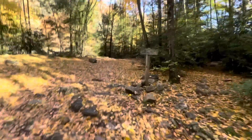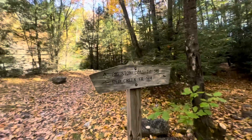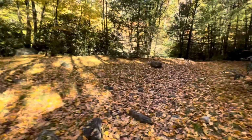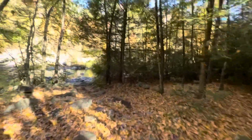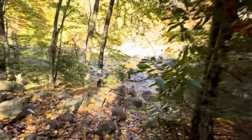So here's the trail sign. I smell burning plastic. That's great. But you see Red Creek coming up. And I'm gonna put on my Crocs. I'm gonna take off my merino base layer. It's gonna be one of the warmer days on this trip.